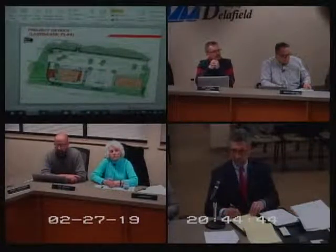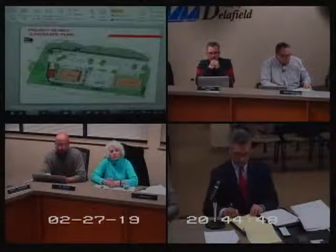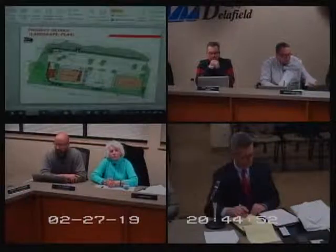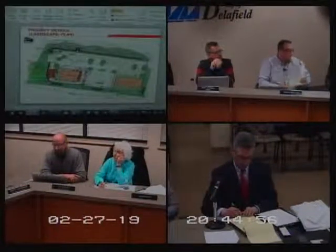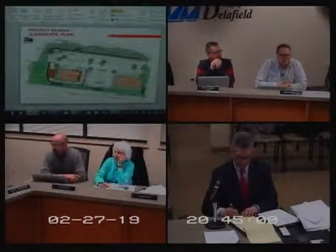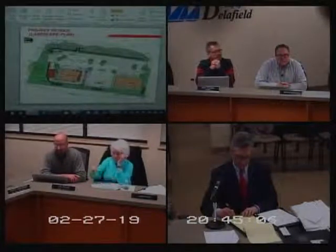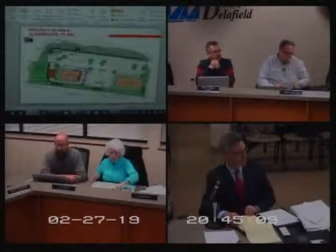Aye. Opposed? Abstentions? Passes. Also make a motion to approve the amended general development plan and recommend to council of the same. Contingent upon resolution of the engineering issue? Absolutely contingent upon the short list of 90-something, whatever else comes up between now and the SAP. Second. Any further discussion? All in favor, say aye. Aye. Opposed? Abstentions? Passes.